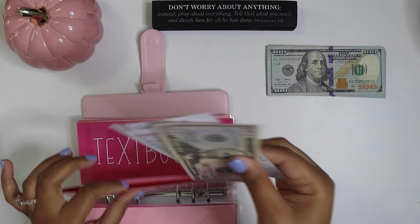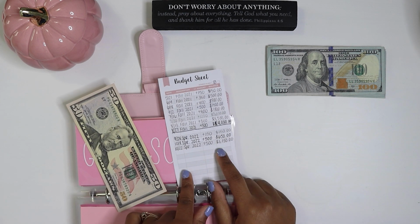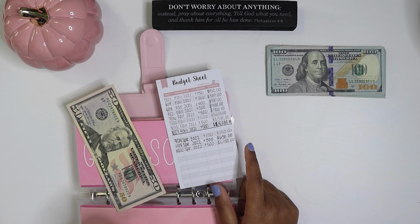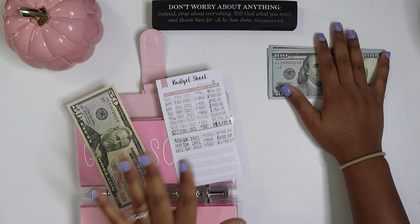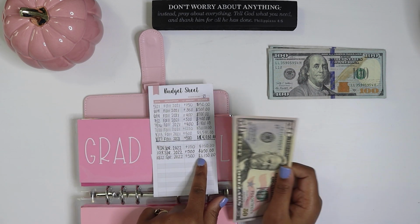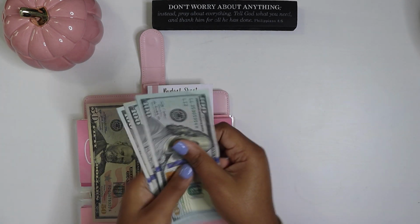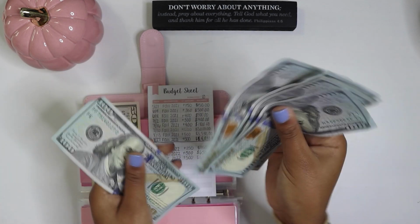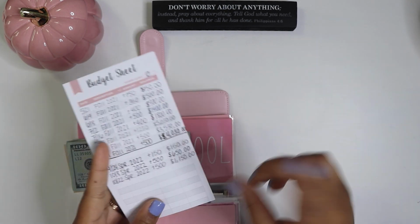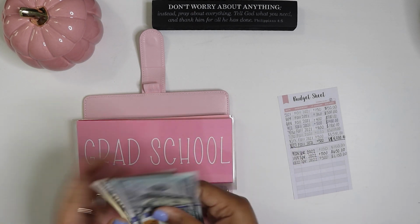Grad school. So grad school currently has $50 physically in the envelope, but there is money in my bank account. So I have $600 in my bank account. This is the 50, and then we're adding in $500 today. So 1, 2, 3, 4, 500, 550, plus the 600 that is in my account. We're going to have a total of $1,150. So that is so good.